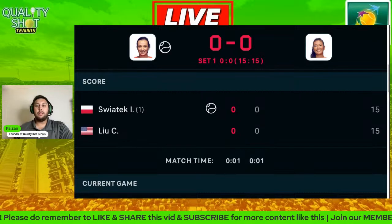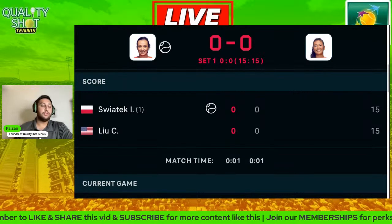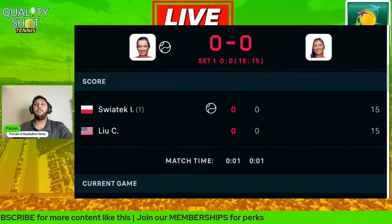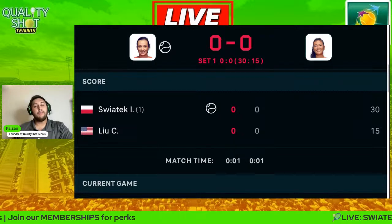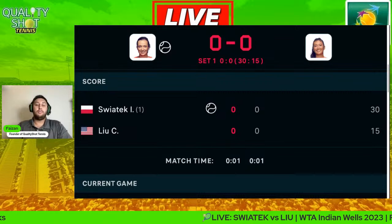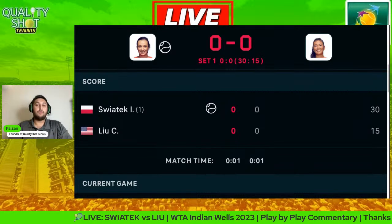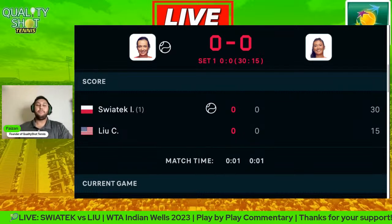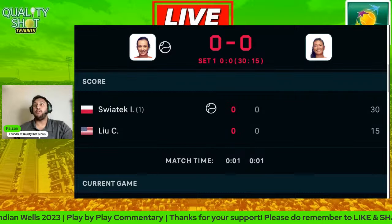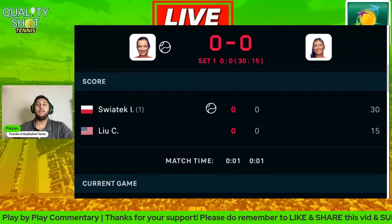Can Liu get a little bit of an inroad into this? We'll see. She's already got 15 all, but that was a double fault, the point that she did win. Second serve into the backhand, and the backhand return is just long, almost close to clipping the baseline, but it does end up dropping out. So Swiatek is 30-15 up here. Let's see. 92% of you have voted for Swiatek. Wow.